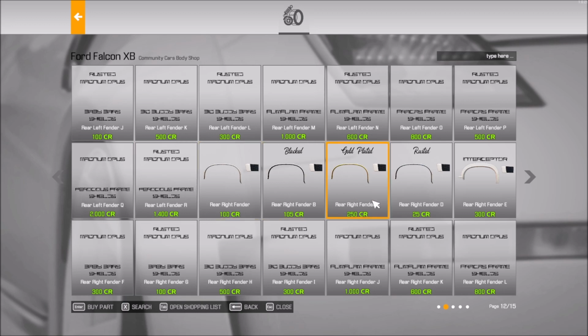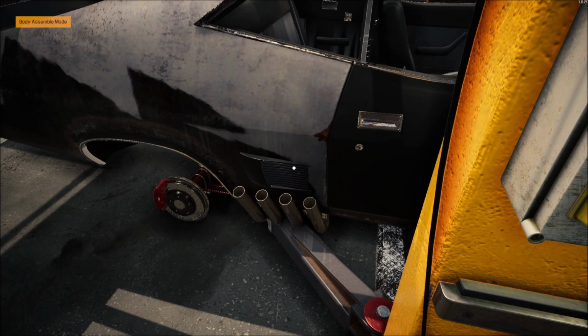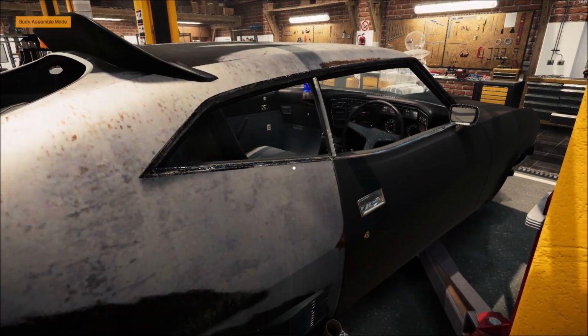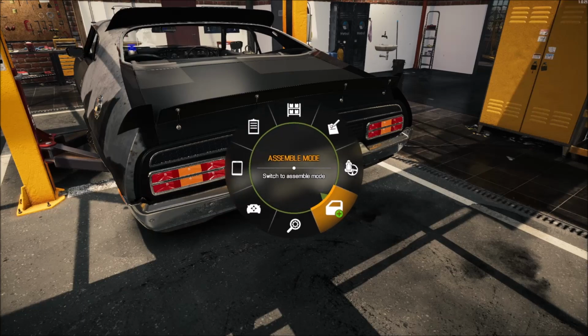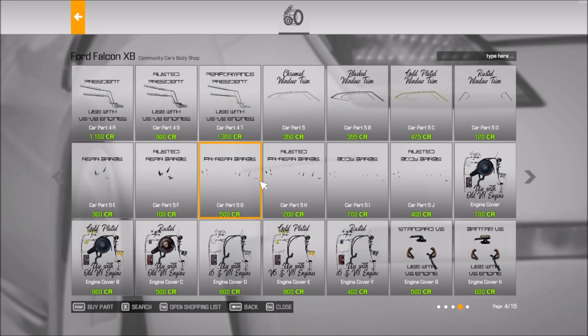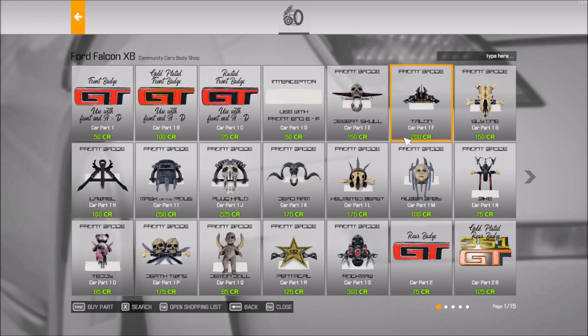I don't see a chrome. I guess that one would be it, I guess. Yep, I guess so. All right, so let's see here. What else do I need? I need mirror. And car part 2. So let's see what car part 2 is. Car part 2. Ooh, it's all this craziness right here, right? Car part 2. Where does car part 2 start?